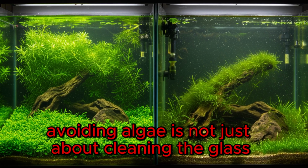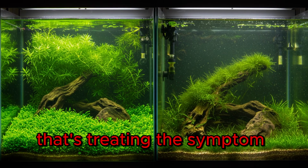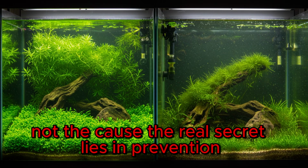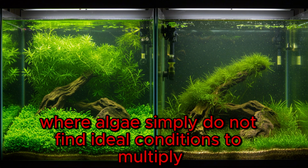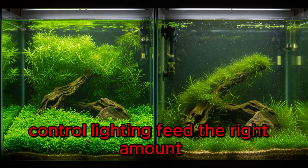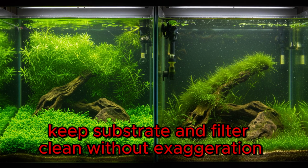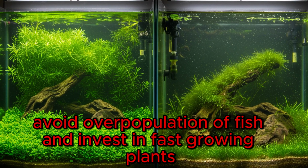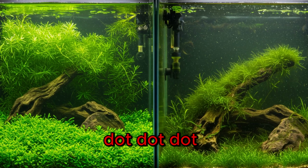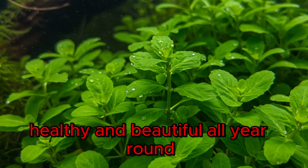Avoiding algae is not just about cleaning the glass or scraping rocks when the problem appears. That's treating the symptom, not the cause. The real secret lies in prevention, creating a balanced environment where algae simply do not find ideal conditions to multiply. Control lighting, feed the right amount, make regular partial changes. Keep substrate and filter clean without exaggeration. Avoid overpopulation of fish and invest in fast-growing plants. All this works together so that your aquarium is clear, healthy, and beautiful all year round.